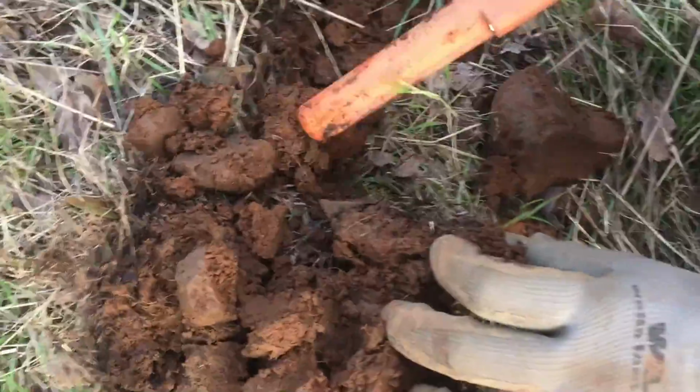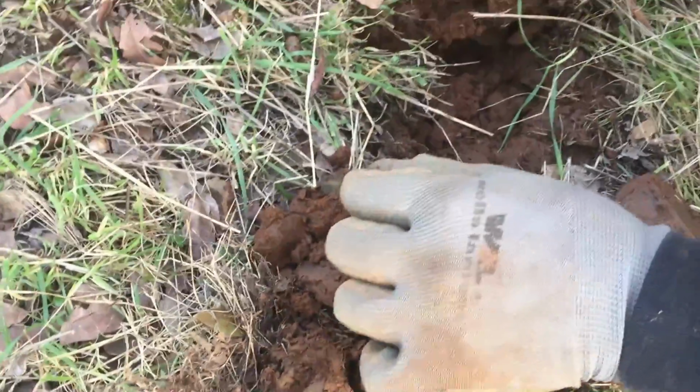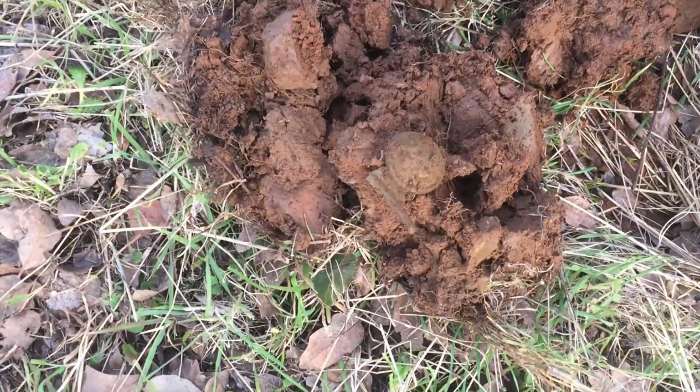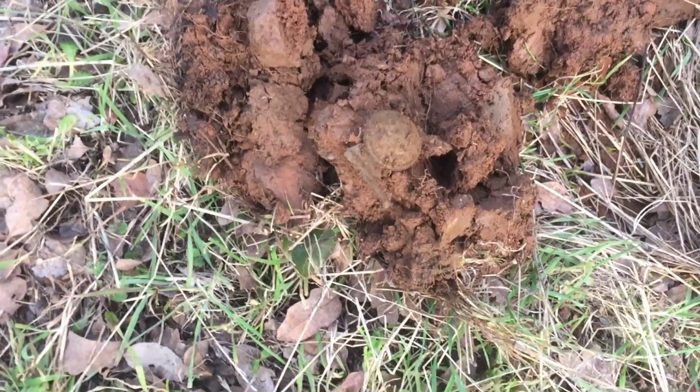Right there. There it is. Oh, dude, there it is. That's a tongue. Oh yeah, look at that. It's a tongue. Let's see the eagle on there. Yep. All right. Nice. Woo! Let's get a brush on it.